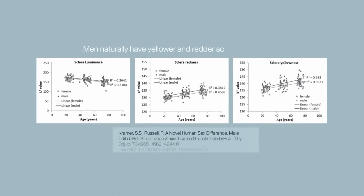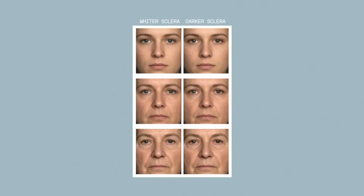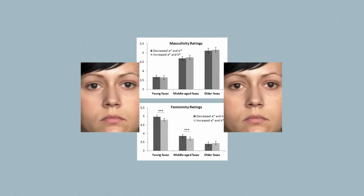This tip is mostly for women though, as a study from 2022 found that men naturally have yellower and redder scleras than women, and showed manipulating the sclera to look darker makes faces look more masculine, while making the sclera brighter makes the face look more feminine.